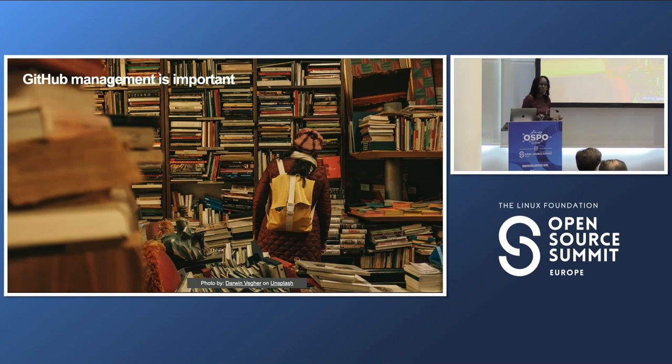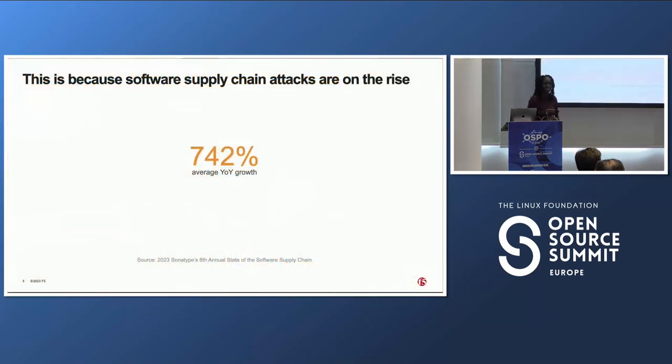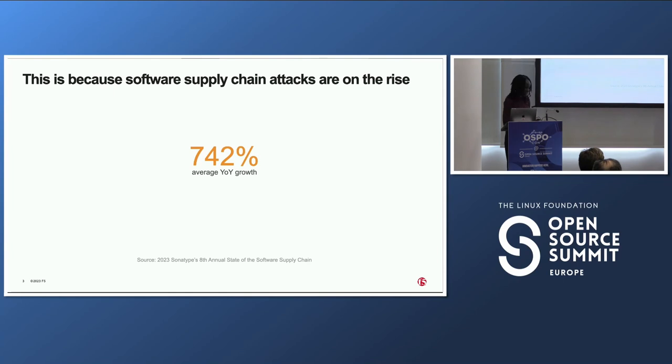When you're thinking about security, if you can't even find the things, that's a problem. If you've been paying attention in a lot of these different talks, you might have seen a stat from a Sonatype report saying that cyber attacks are on the rise and not slowing down. So this is something you want to take a look at, because it's part of what you are thinking about in the supply chain, especially if you are working in an OSPO.